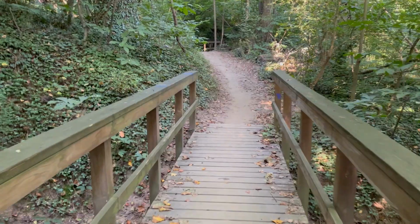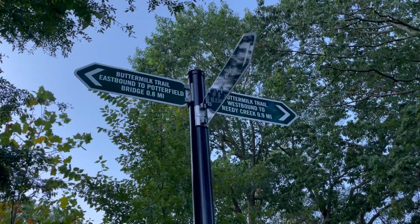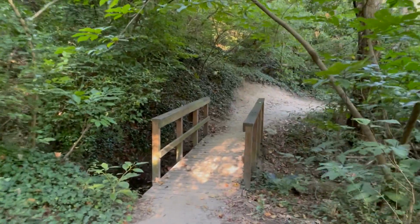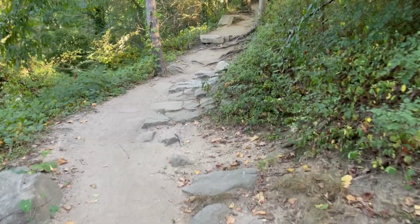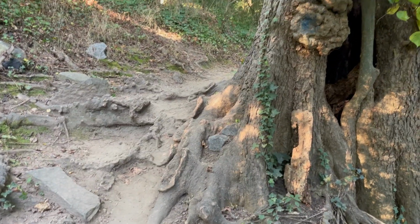I am now in the middle section of the trail, the Buttermilk proper. Lots of runners out this morning, a couple of other cyclists, people walking their dogs. It's a beautiful day here in Richmond. This is the Buttermilk Spring, and it's why the Buttermilk Trail has its name. Back in the 1800s, before refrigeration, milkmen would store their milk in the cool water here before delivering it downtown. The guide was not exaggerating when it talked about roots and rocks along the Buttermilk Trail. These are fun.